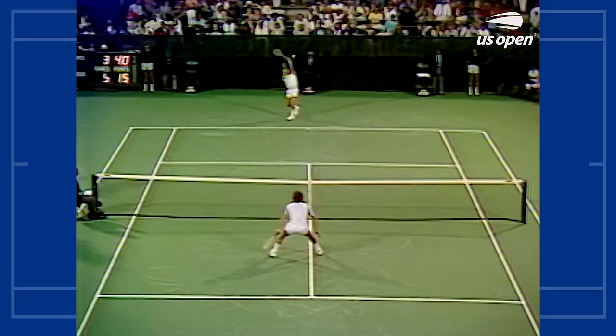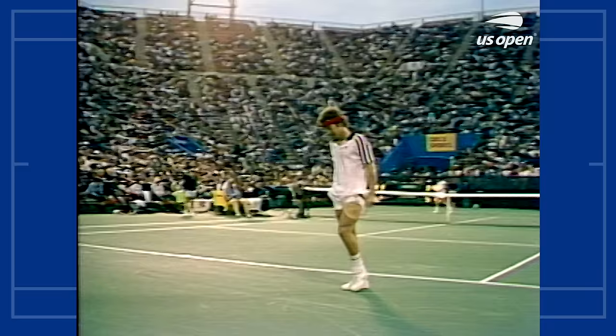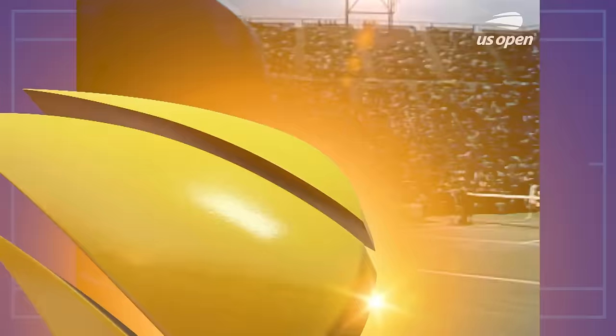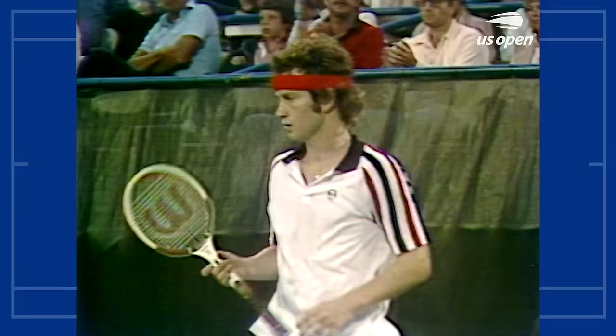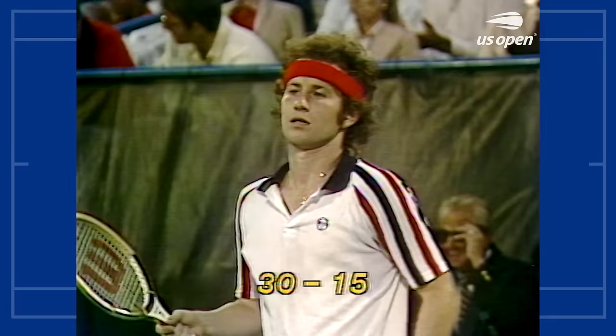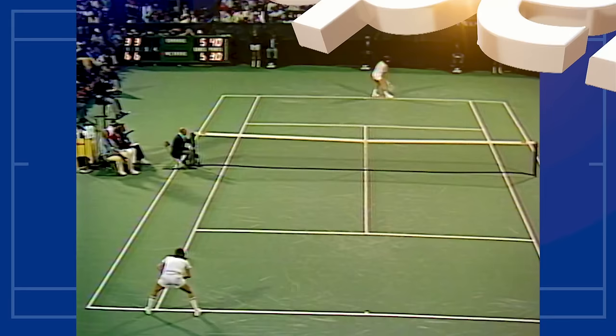Perfect lob by Jimmy Connors. I think Connors outsmarted McEnroe, 30, by coming in behind that second serve. 15. McEnroe wasn't expecting that. I think he'll stay back. He comes in.